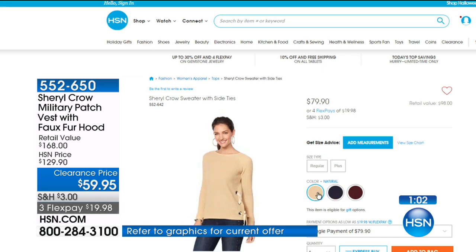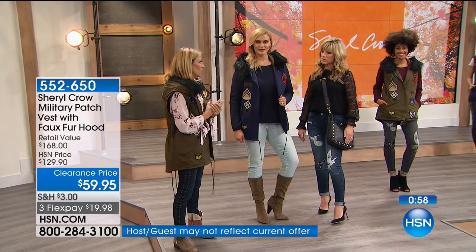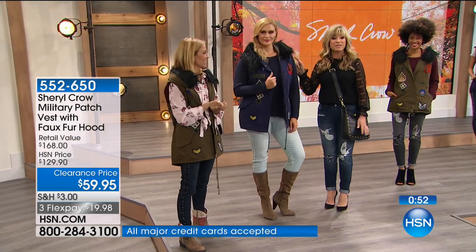Natural. That's super cute. I'm already in those. I mean, it's not even warm enough yet or cold enough yet in Nashville, but I'm already in my... Because they're so cute, yeah, right? You just can't wait to wear them. Yeah. And it goes perfectly back with the vest.